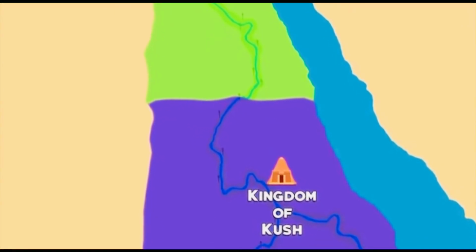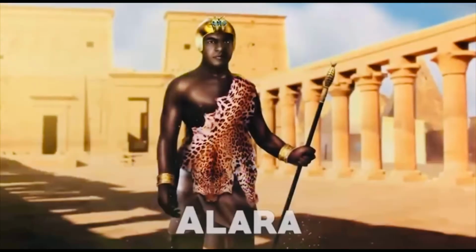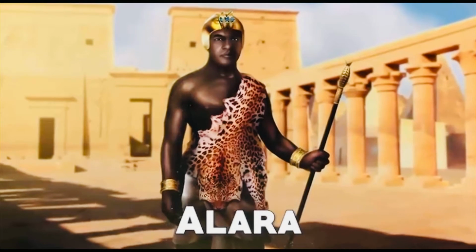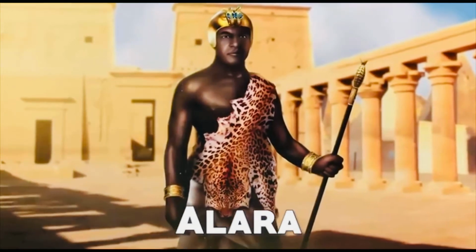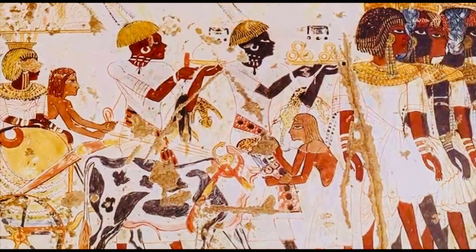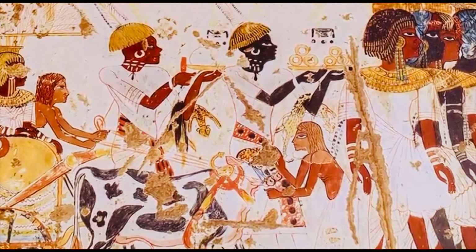The term Kushite kingdom comes from the Egyptians, who called the Nubian Kush. The founder of this new kingdom was a tribal leader named Alara, who became king of all the Nubians. With the Kushite kingdom established, the next step was to ensure its defense and economy. For this, Alara's successors reigned successfully, strengthening the kingdom and expanding their domains.